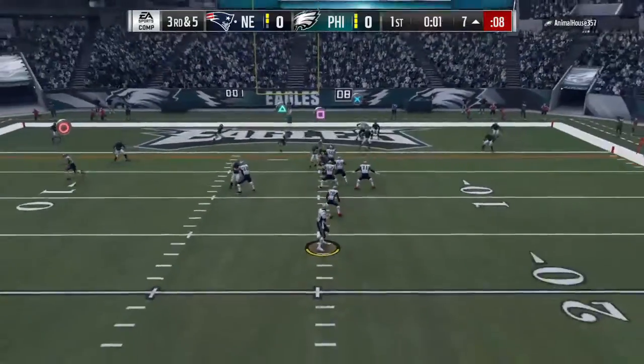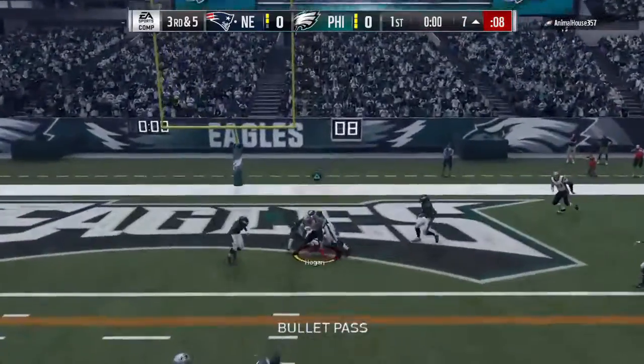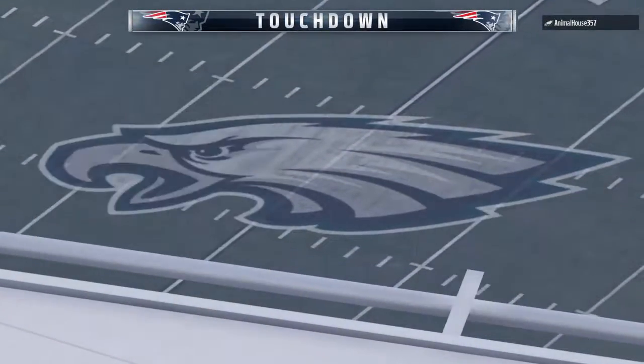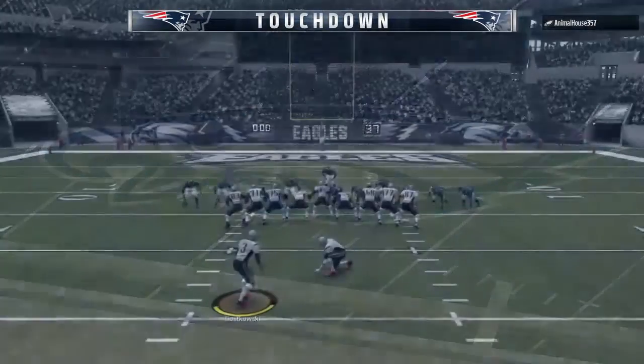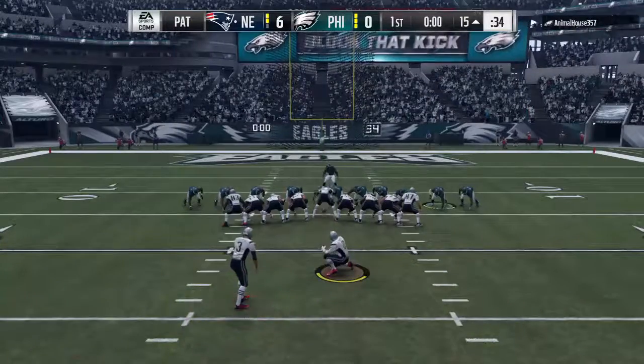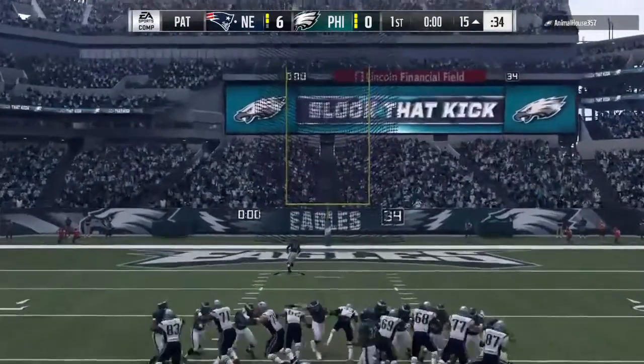They go play action for White. Now it's Brady. And caught by Hogan for a Patriot touchdown. Chris Hogan, a 7-yard touchdown grab. And the Pats have taken the early lead.